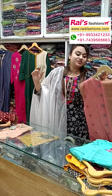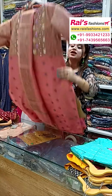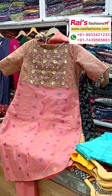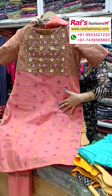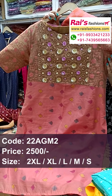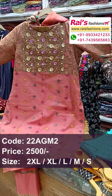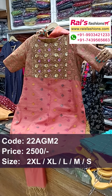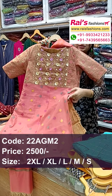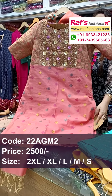And next one, very beautiful, a designer piece for your festive wear, with handwork design, and the main base is chanderi silk material, all over hand weaving buta design work, and yoke portions with highlighted handwork design, hand ari work design. This one is chest portions, yoke portions, and sleeves also, all over weaving design work. Inside, cotton lining, well finished boutique work, slit cut, and all over fine weaving buta design, fully hand weaving work.